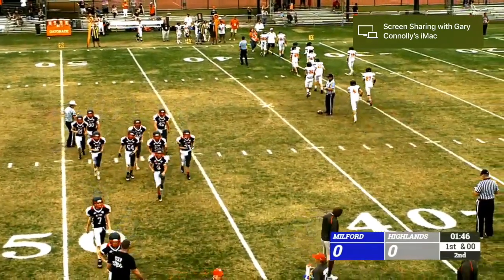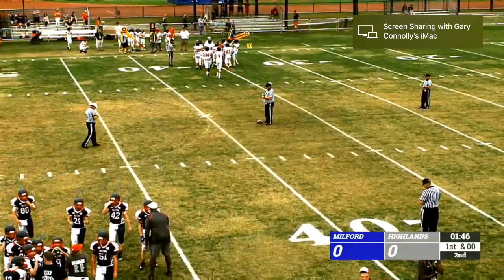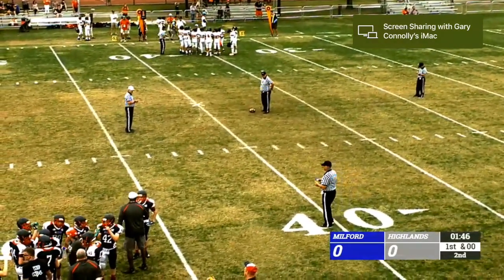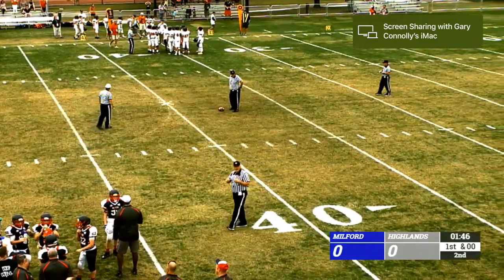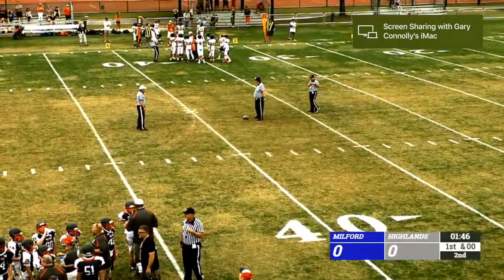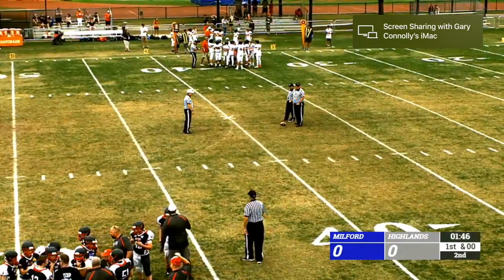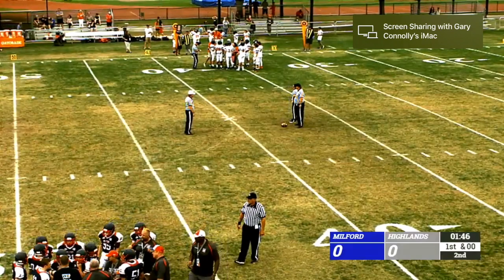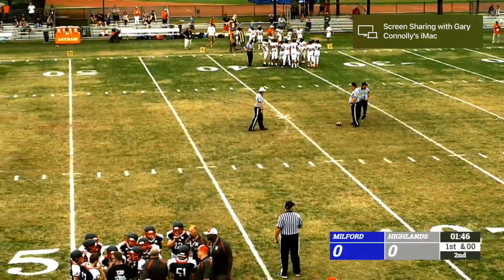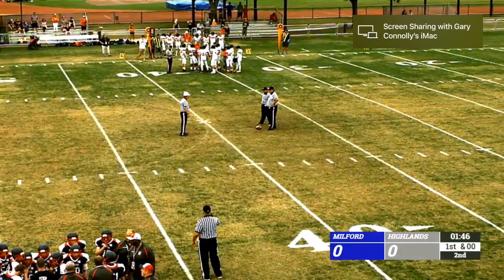That's a timeout by the line. Water break. Trying to get something before halftime. Score still 0-0. And this game is still deadlocked. 0-0.